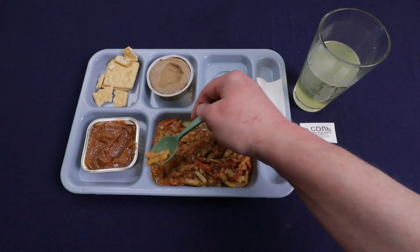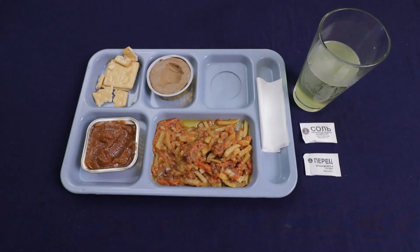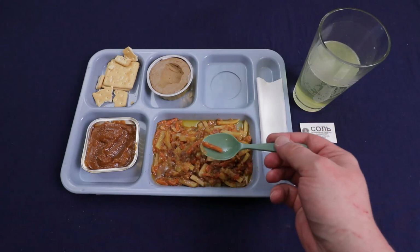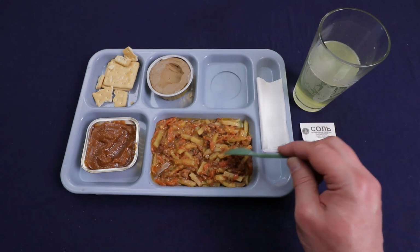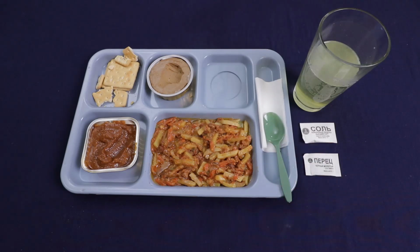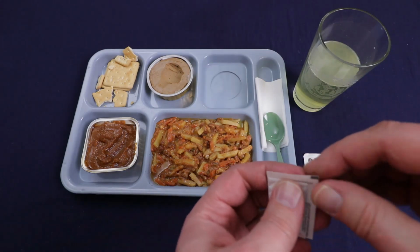See if we can try some of the potatoes on their own. Yeah, they're kind of soft. Still have a little bit of texture to them. Have decent flavor. Carrots, about the same. Kind of soft, but there's one thing about this ration that I've never run into before. It's a little bit bland. I've had plenty of Russian rations. I've never added salt to them. I've added pepper, but never salt.